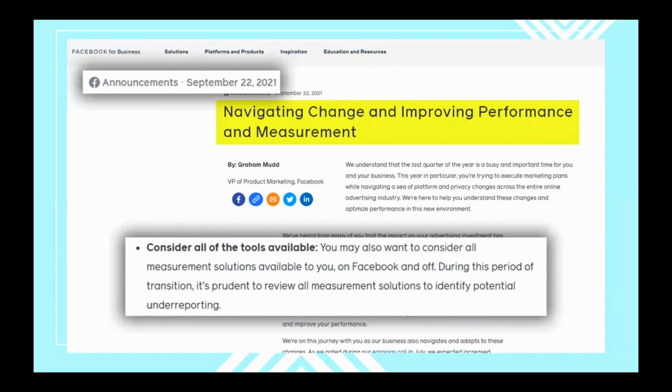So today is September 22nd, and Facebook just released this saying that they're seeing that platform performance is going down. I'll send you guys the link, but they said that they know that about 15 to 20% of the data is missing from them, and they're saying that they're underreporting. So that's why using another external platform is actually important.